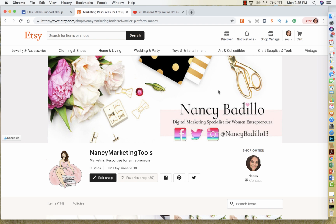What I mean by that, instead of saying earrings, or let's say gift for her, right? That's very broad, because a gift for her could be pretty much anything. It could be earrings, it could be a camera, it could be a pillow, it could be a shirt, it could be a dress. So when you use words like gift for her, you're targeting everybody and anybody.